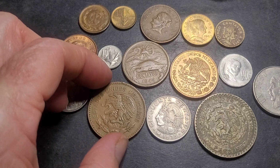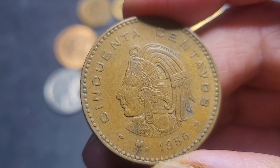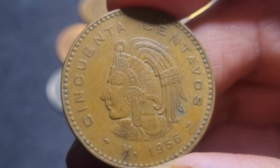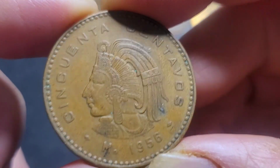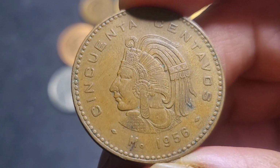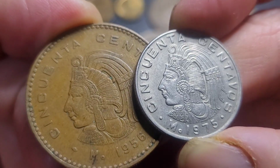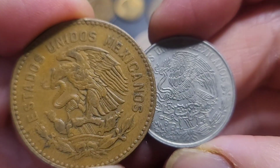Okay, the second coin that I like from Mexico is this 50 centavos. This is the large bronze version that replaced the silver coin. They issued silver coins in 1951, and in 1955 they issued this coin in bronze, 14 grams, 33.5 millimeters. In 1964 they changed it to the smaller version. The design's the same, but the bronze version looks a lot better. And here we have the coat of arms.